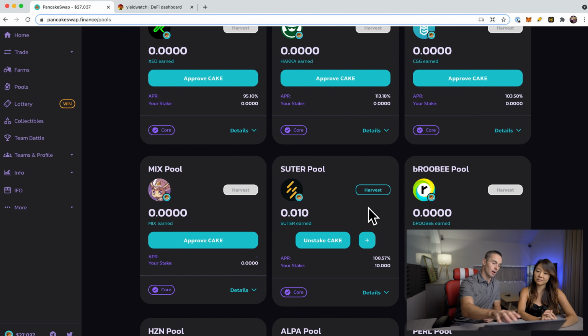Exactly. Are you picking some of your favorite ones? Because obviously I'm earning Suitor from this one because I'm bullish on Suitor. I'm going to do another video on that coin actually next week. I'm just preparing the documents for it, the scripting. And you can see already, I've started to earn Suitor. So it's very quick and it's live.